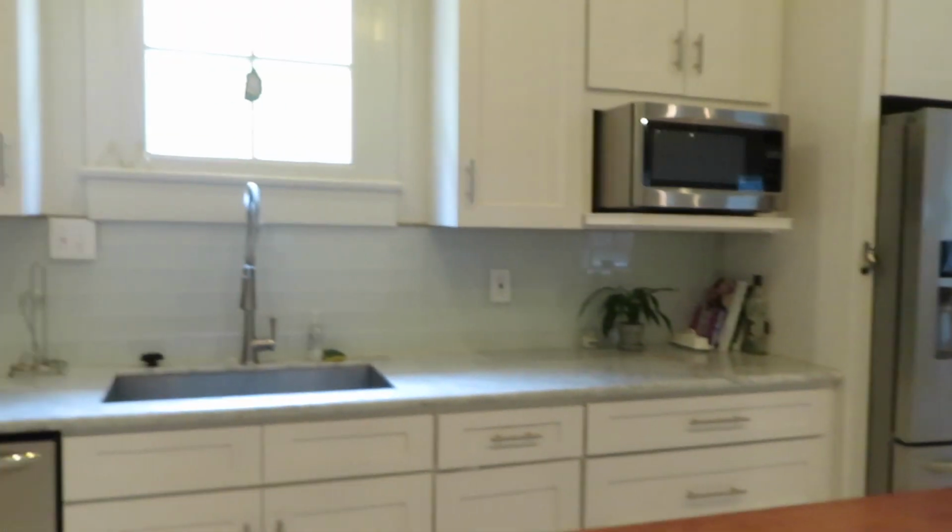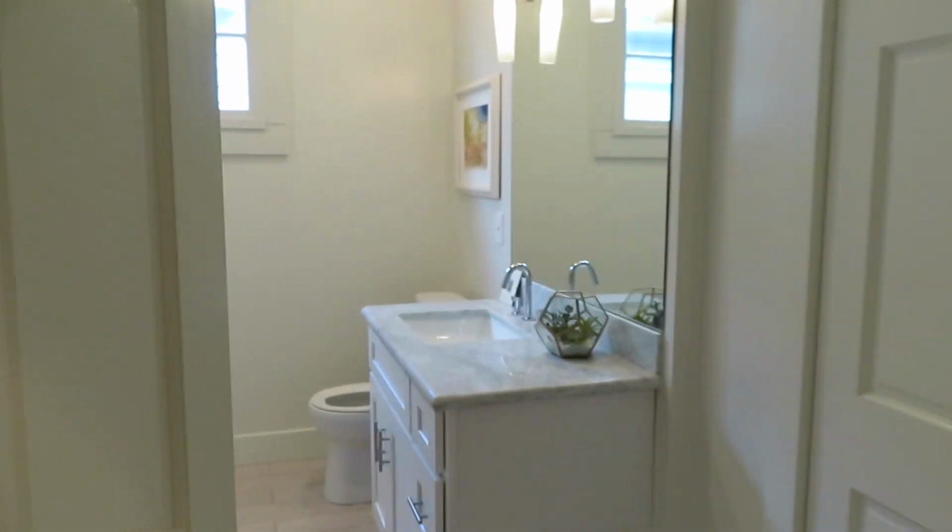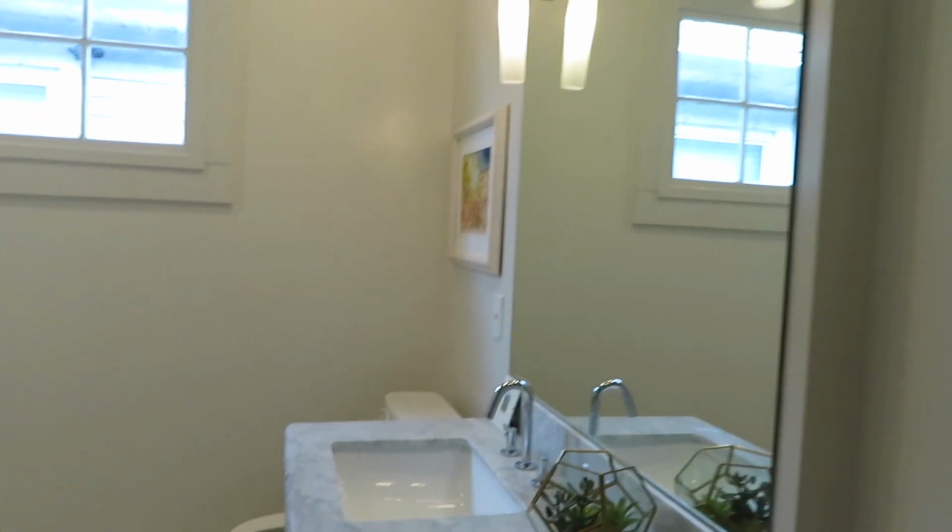Here's this. They have it as a study, but this could clearly be a bedroom. It's got its own closet. And these fixtures as well. It's the little things like this that really bring something up to being luxury. It's the little things that elevate a property to be a luxury property and have that feel.